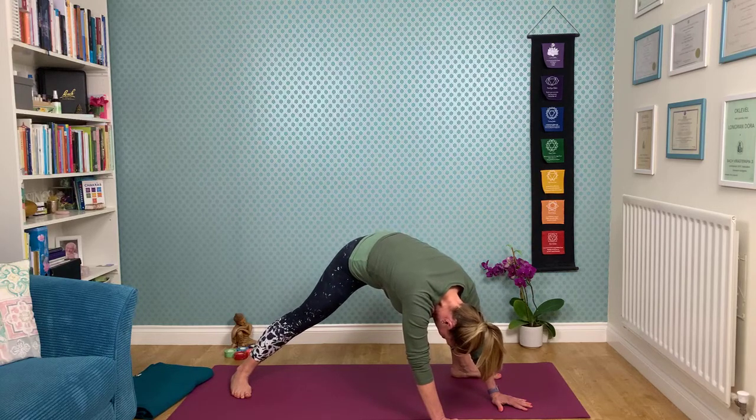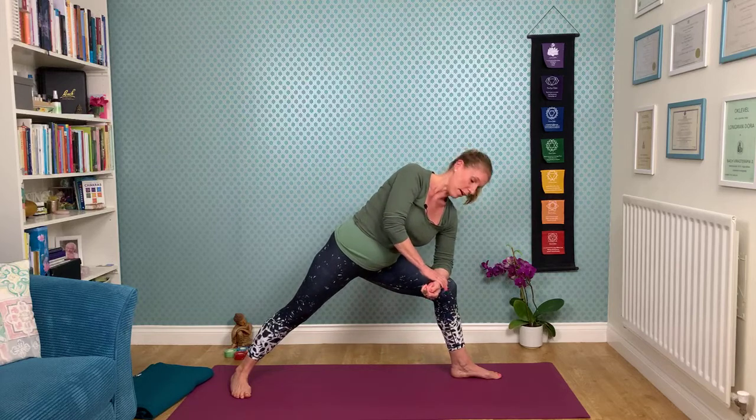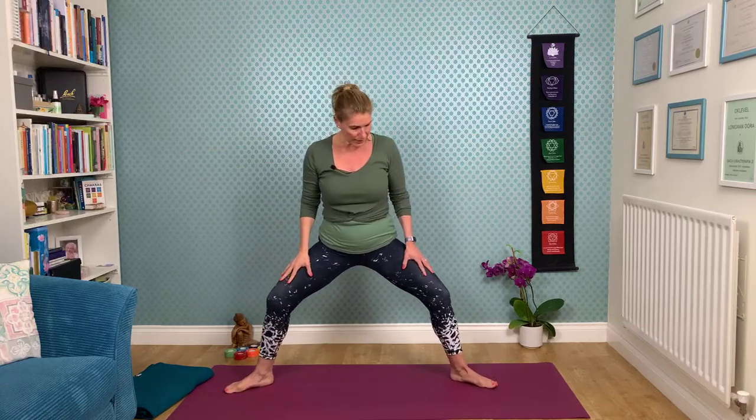Inhale, exhale, and then walk the hands closer. Bring the hands up onto that right thigh. Inhale, reach the arm up, extend and open up. And then bend the left leg as well and come into the goddess pose. Both knees are bent. The toes are pointing into the corner of the mat. Come down as far as you feel comfortable. Tuck the tailbone under, activate the core, and just relax in here.